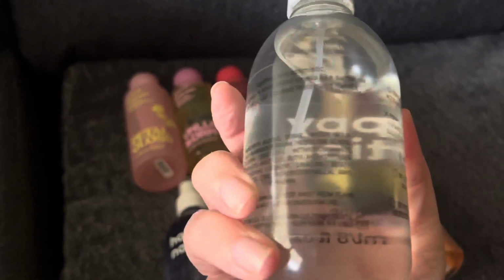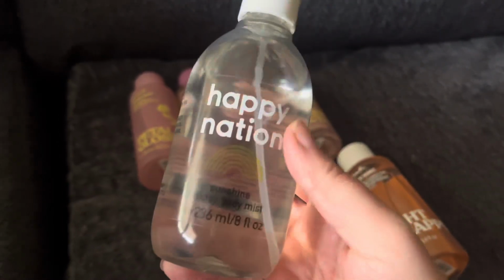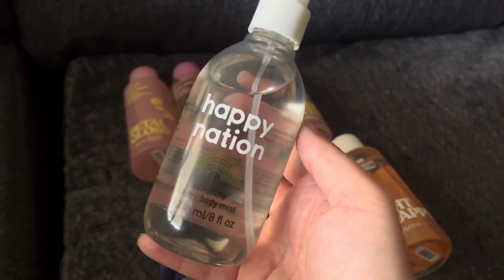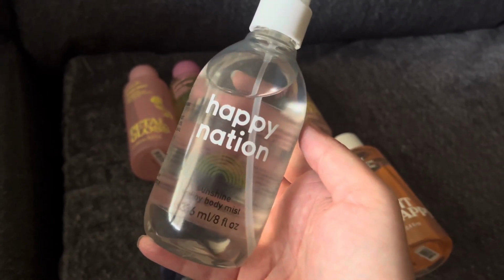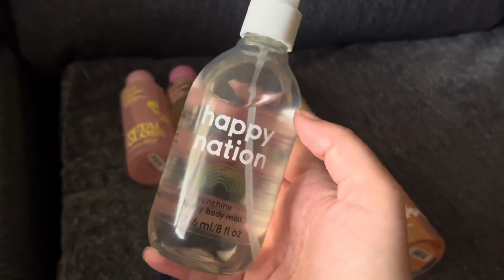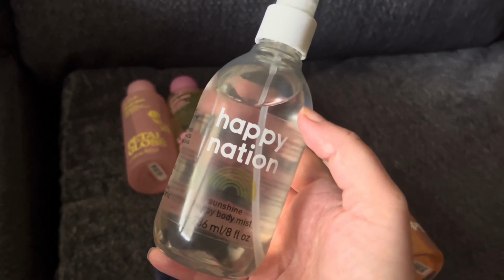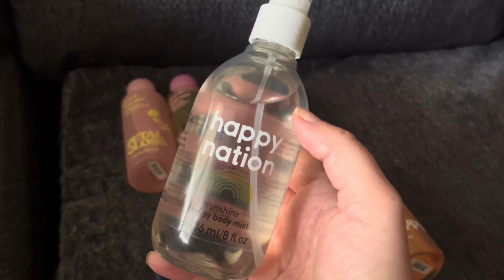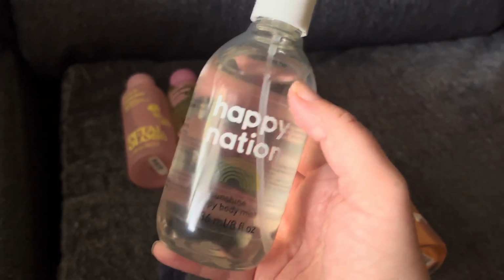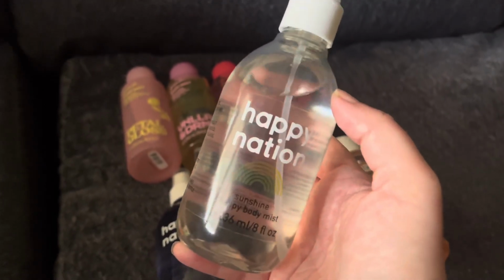I don't really detect that much vanilla in this at all. And I do think I'm getting some of the coconut water. I sprayed this out earlier on my arm and I gave it some thought. And this really reminds me of Light Blue by Dolce & Gabbana. It's definitely not the same thing, but it's the same kind of fragrance, if that makes sense. It has that fresh cleanliness to it, and it's citrusy, and it smells a little bit like Light Blue, but it's more that it's the same type of fragrance. And that's what it reminds me of.